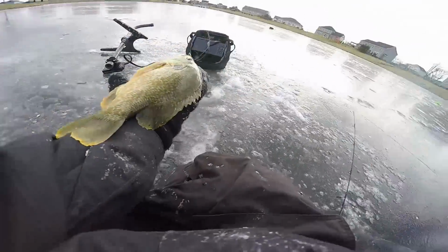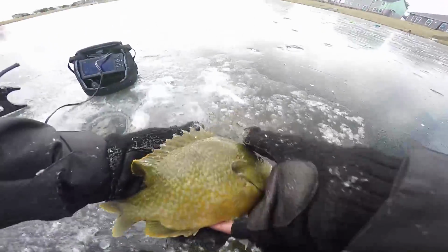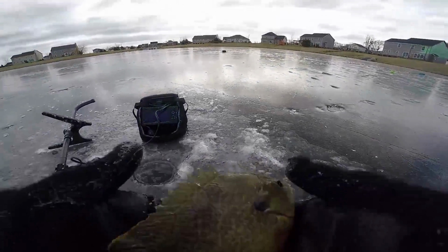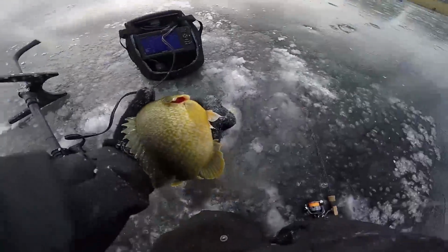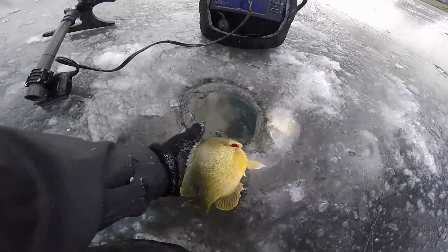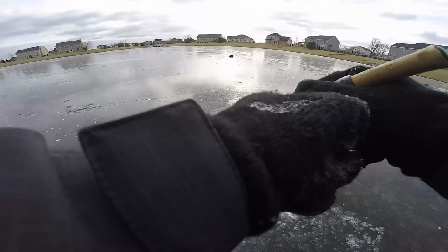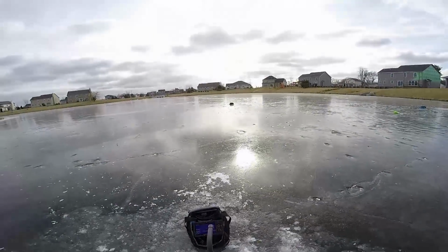This one too. I don't have small hands. Look at that. This one is not as long as the bluegill. It's shorter by like half an inch. Get him back in the hole. And this one's got different coloring too, but just another giant panfish still. There we go.